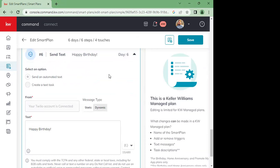You'll have one that says send text, and we'll get into this when we actually build a smart plan together. It'll automatically send this out. You can connect your Twilio account and set it to automatically send this text. So you don't have to remember to text this person, it'll do it for you. And the beauty behind it is whenever they text you back, because it's using your number, it's not using some random number, you'll get that text. And you'll also see it pop up in command as well.